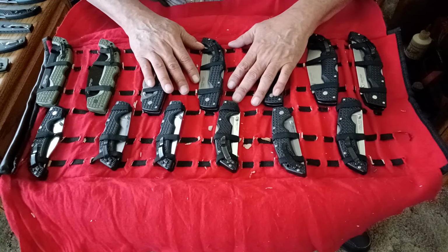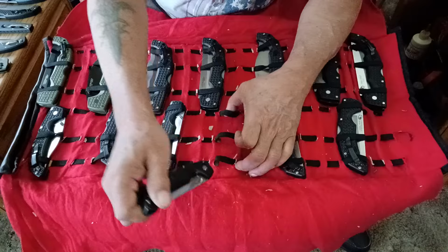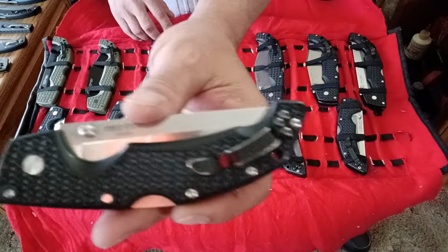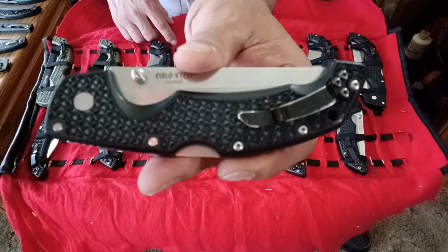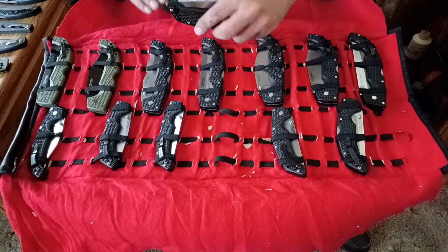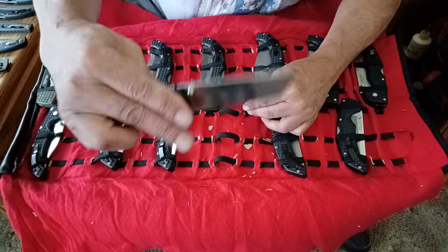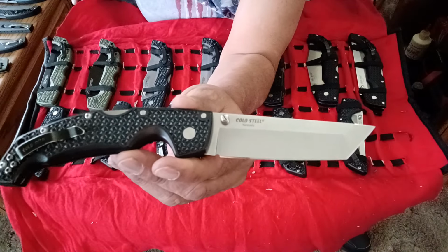It was a large Tonto Voyager, AUS 8A, and here it is. That's the OG. That's my first Triad, people. That's the OG for me. That's my very first Triad. What is it? Oh, yeah. You can tell this was my first. It's way broken in.